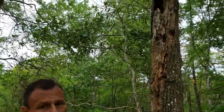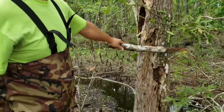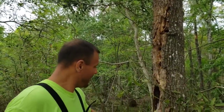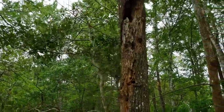Old trees like this with holes, usually woodpeckers made the holes. Flying squirrels will actually live in there, and if you beat on it like this and you just wait, flying squirrels are nocturnal. They'll typically come out and peek their head. I don't think we have any flying squirrels in here. As a matter of fact, I think we need a bridge.